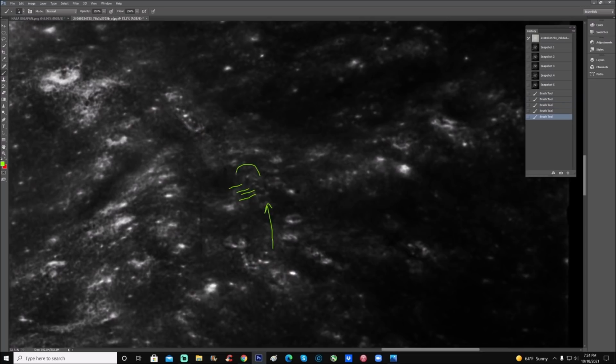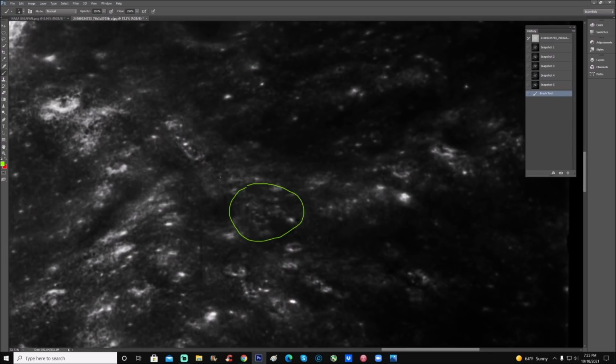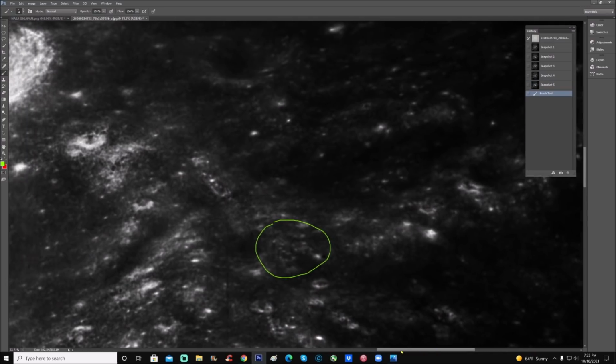All right here. But those aren't the only ones. Look right next to it. There's another one right next to it. Appears to be 1 or 2 more right here. See that? Here. Just above and to the left.